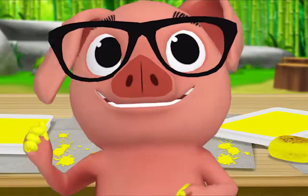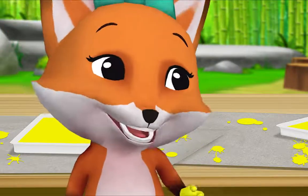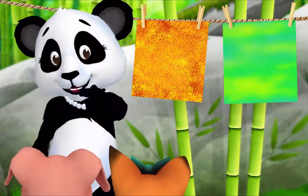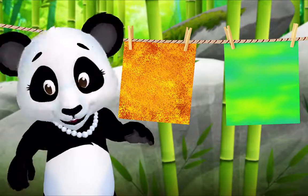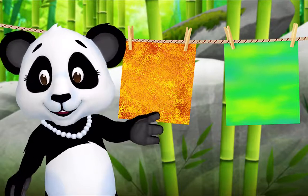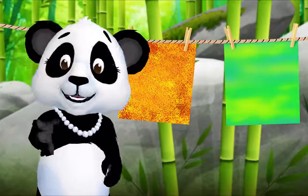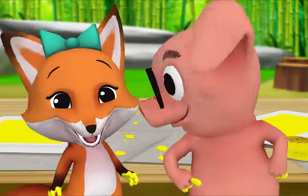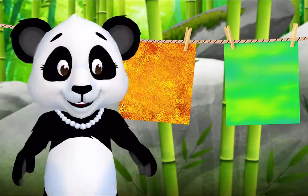We both painted with sponges. That's right. What else? We both painted with yellow. Yes. And what's something different about your paintings? Mine came out green, and Pig's is orange. And my painting is rough, but Fox's is smooth. That's right. Now, what do we do when we're done painting? We go play. Uh-huh. But first, we clean up. Oh, right. That's right. Let's clean up together. Okay.